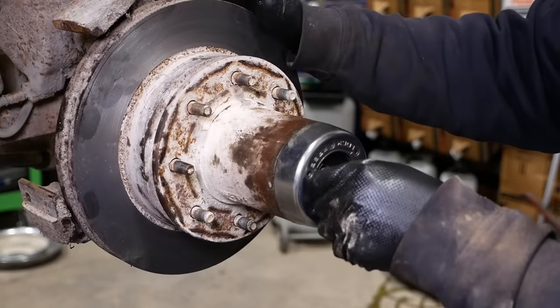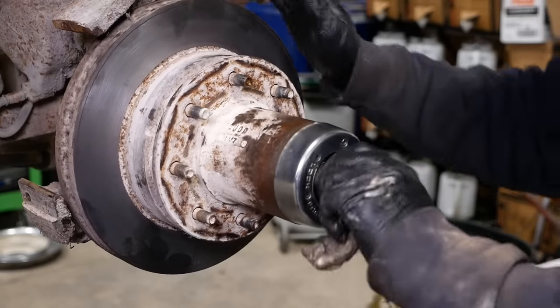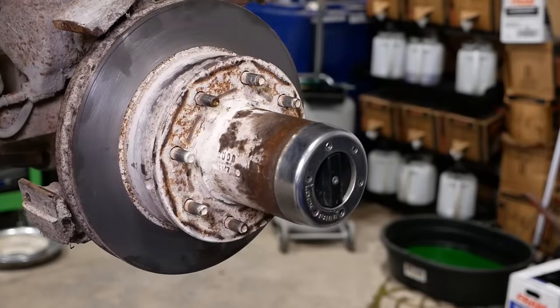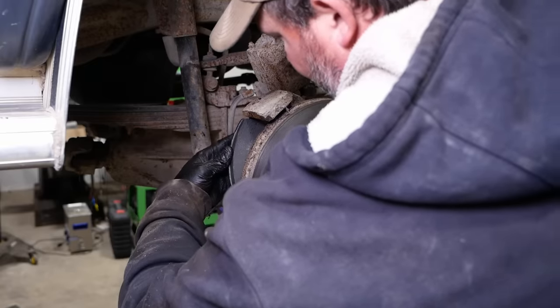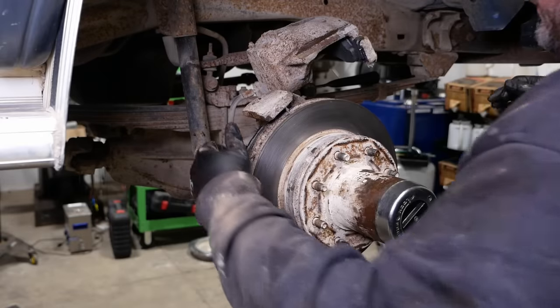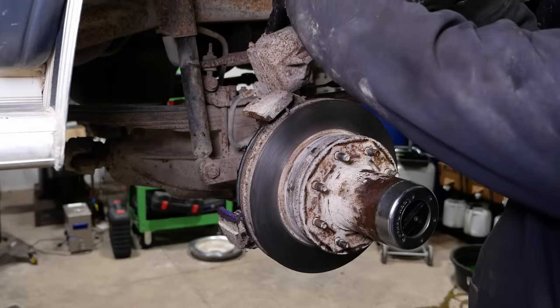Okay, that's free. That's lock. Back to free. Cool. Now the fun part. I believe this is a Bendix brake design.